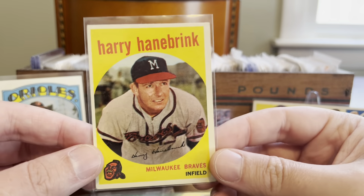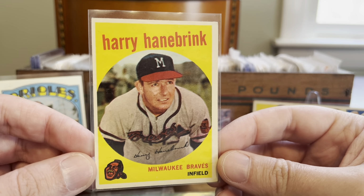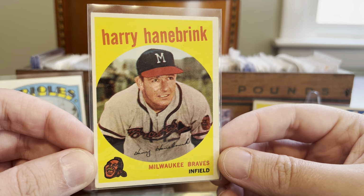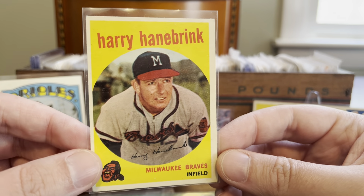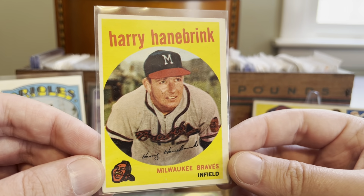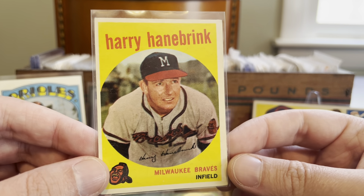Here's a cool one, Harry Hanebrink, or Hannebrink. I don't know how to pronounce that if I'm being honest. The Milwaukee Braves from the 59 Topps set. This is one much like 55 Topps, where I am working on a set build. Have this in a binder.